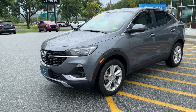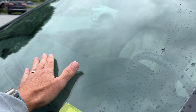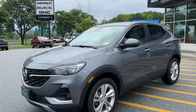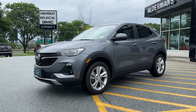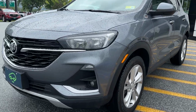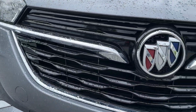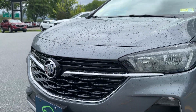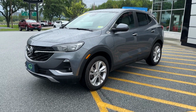Now, this car is finished off in satin steel metallic. If we take a close-up look at the windshield, you'll see that this car is actually quite filthy, but when you step back, it looks like it was just washed. Satin steel metallic is a great color for not showing the dirt, which is a nice feature to have here in the North Country. Now, up front, you've got lower fog lights. You've got this iconic Buick front grille with those chrome wings and the bold Buick logo up front. Car Bravo certified gives you an additional 6-month, 6,000 mile comprehensive warranty.